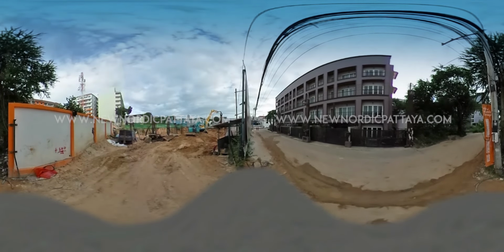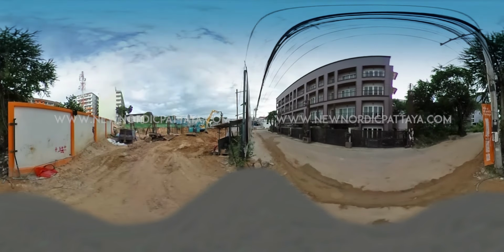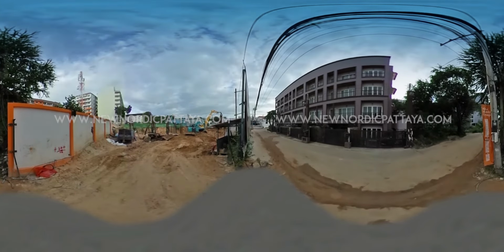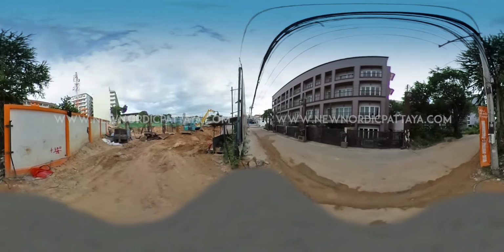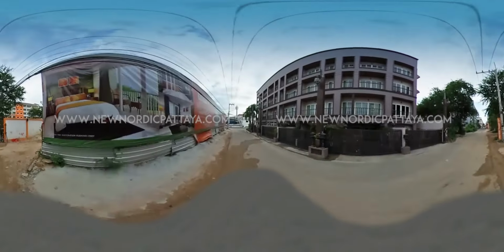This is really exciting because there are no other shopping centres on Brattomnack Hill. Although everything we build is primarily for the guests staying at New Nordic, all of our businesses are open to the general public. So we expect that this shopping centre will be used a lot by the local residents on the hill as well.